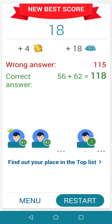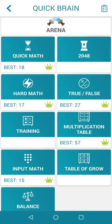So, hold on. In this game, your main target is to reach the highest score possible within the time limit, if the mode has any time limit, all while dealing with the high difficulty and all the challenges that appear as you play. So let's do the true or false.